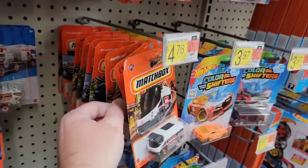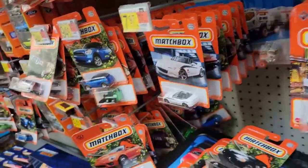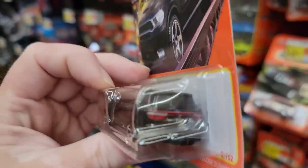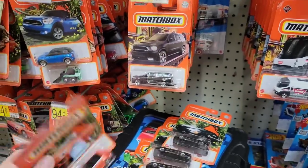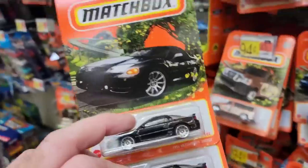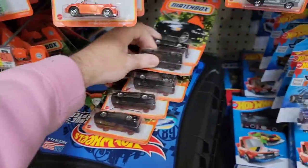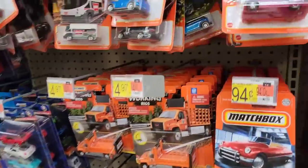I actually picked up the Durango. Where is it? I want to show it to you guys. Picked this up a while ago. I really like Durangos, and this is a really good casting. So I have one loose in my collection. There you go. I mean, are these still rare? Guys in the comments, let me know. Are these still hard to find? I think I just hooked up a scalper there. I'll play with those later.